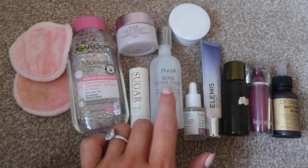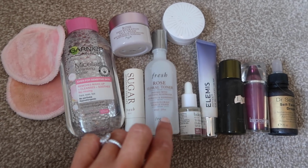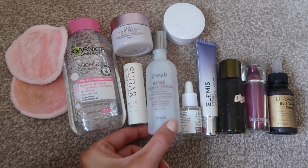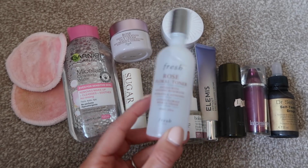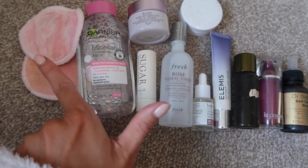From the same range, this is a floral toner. I find that I do need to use toner as well when I'm on holiday. My skin really misses it, and this is a really nice lightweight, it's not glass, it's a little plastic bottle, but yeah, really good little travel size. Again, I'll use that on a reusable cotton pad.